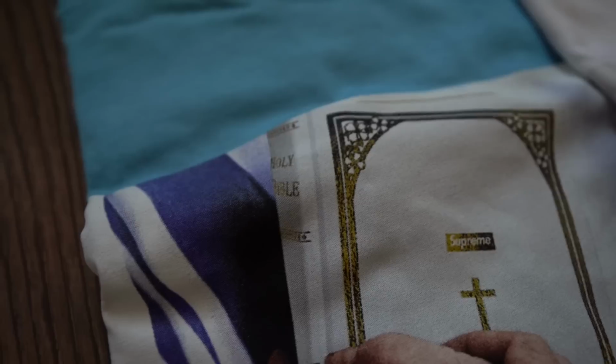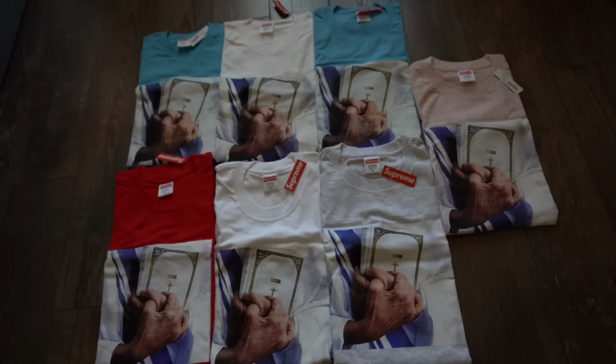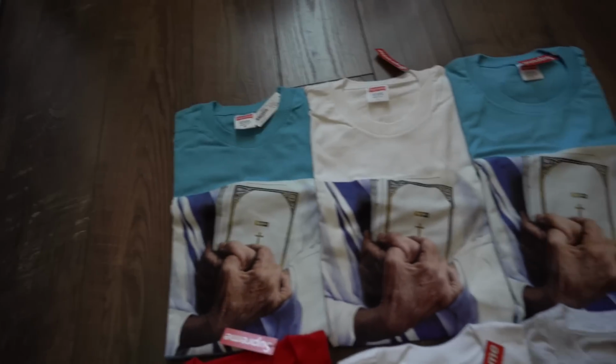So I know on the side right there you can see it says Holy Bible. I feel like if they put Holy Bible on the front of the graphic, that would have been a little bit cooler. But I think we got 3, 6, 7 of these t-shirts. Let me know what your favorite color is, favorite graphic is, and yeah, for sure this would have to be my personal tee of the week right here.